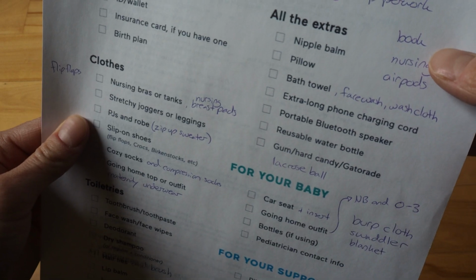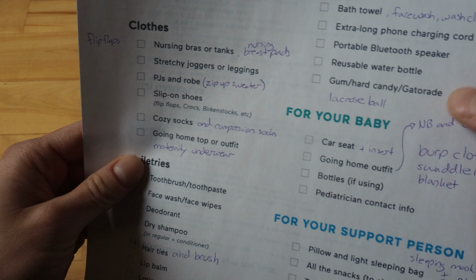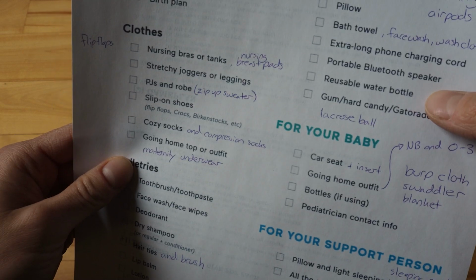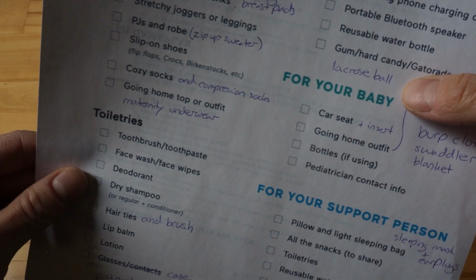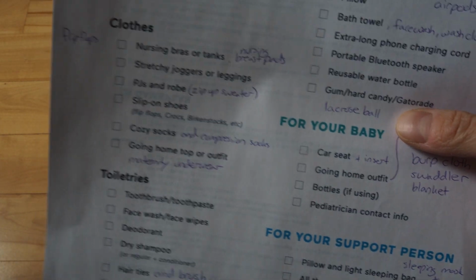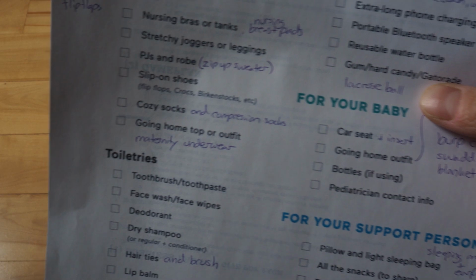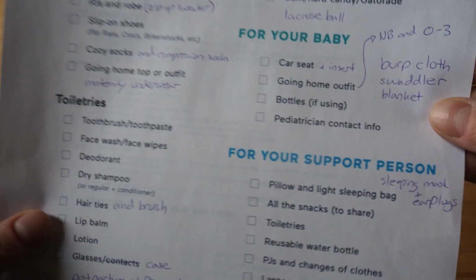A book, and what else do I have? Gum, hard candy, Gatorade. In the past, I've packed Gatorade and never drank it, so I might just pack water. We'll see. And I love to bring a lacrosse ball for lower back pain. This is the thing that was recommended in the other book that was super old, but I get lower back pain with labor, really bad. Like I just want someone to press on my low back the whole time. So a lacrosse ball is a super must for me.